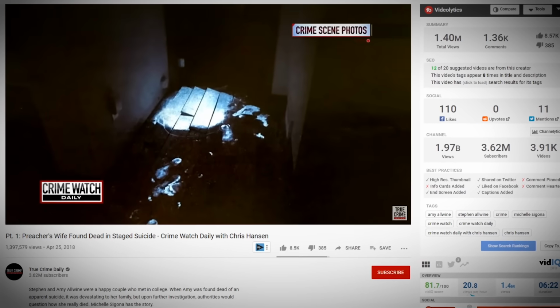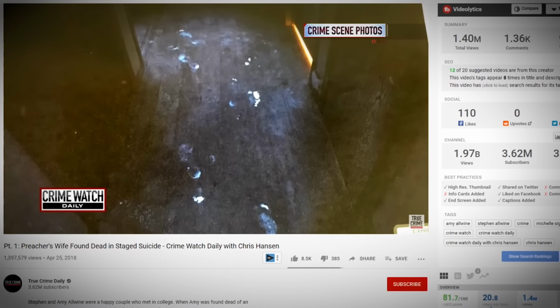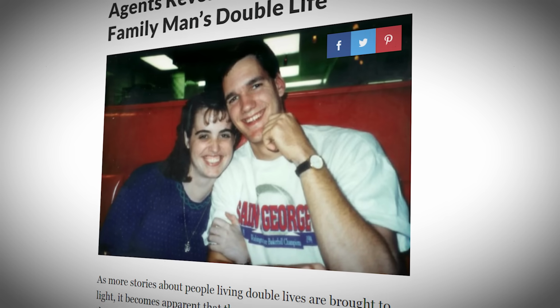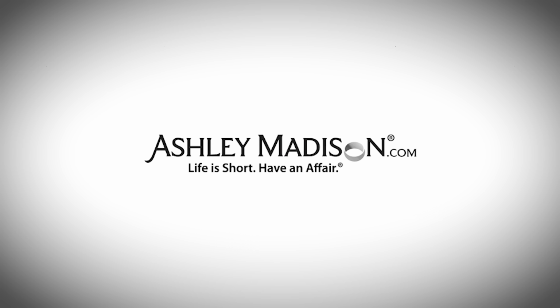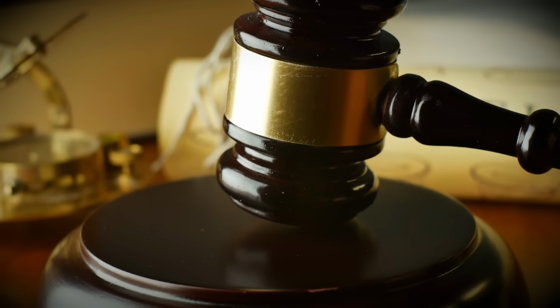As the investigation would unravel, the use of luminol would show that blood was found all over the house, suggesting that Amy hadn't simply taken her own life, but was taken out by the same person who placed a hit on her. Stephen, her husband, was an IT specialist and was the true identity of Dog Day God. Stephen had framed his own wife's suicide by using an anesthetic he bought off the dark web. The real person having an affair was Stephen, and he went to Ashley Madison and was seeing a woman ever since.